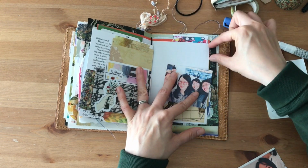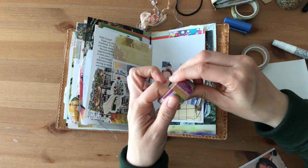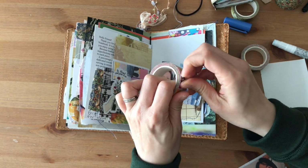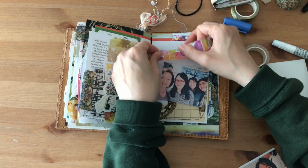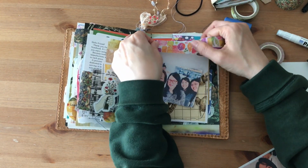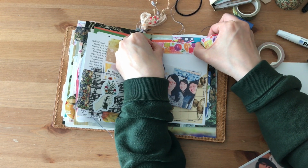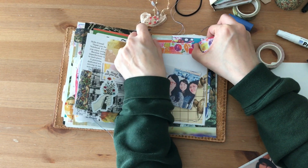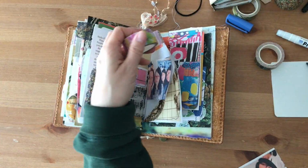I think I want to have a washi border, so let's use this one. This is London Gifties, from Christine at London Gifties. It's really bright and colorful, and it's perfect for spring, summer. I mean, it's perfect for anything actually. It's really nice and colorful.